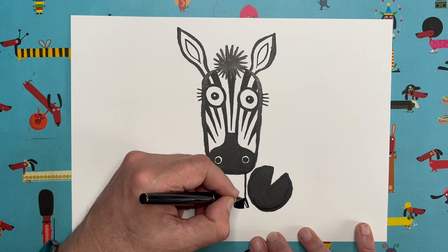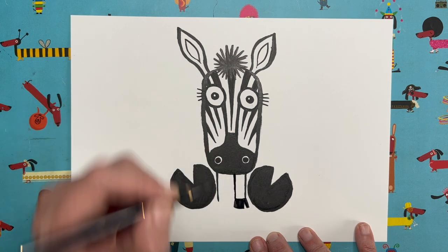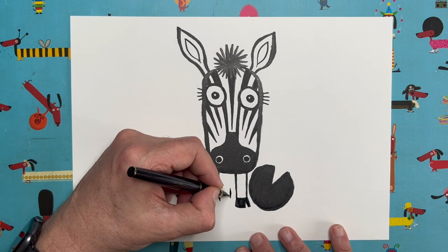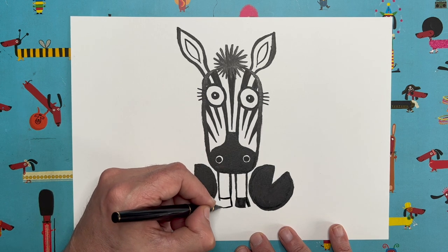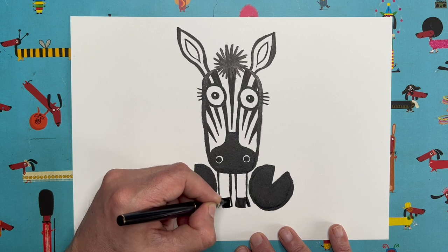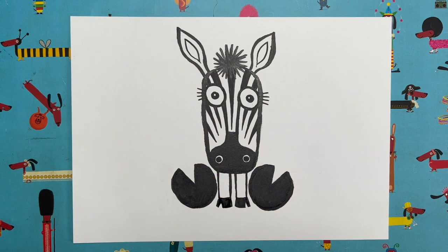So we've made a shape like that with a V kind of cut out of it. Then from that, we go back up. And that is going to be one of our zebra's front legs. We'll do exactly the same, but a mirror image on this side. So come around, that goes in, the V shape gets cut out, and there we go. Another little zebra hoof. So they're the two front legs. These are the two rear feet.